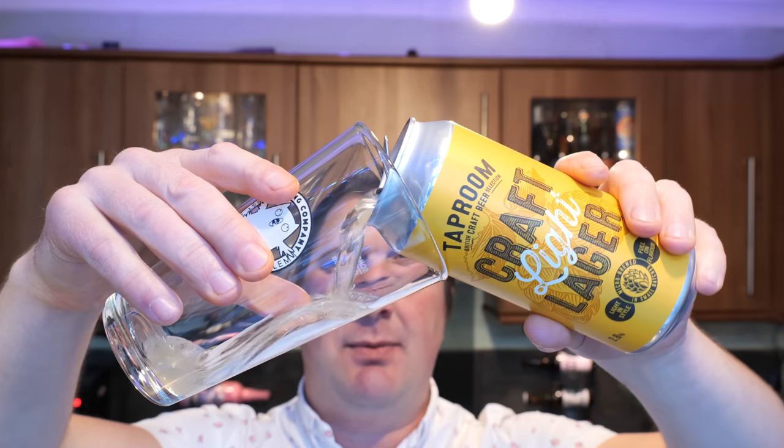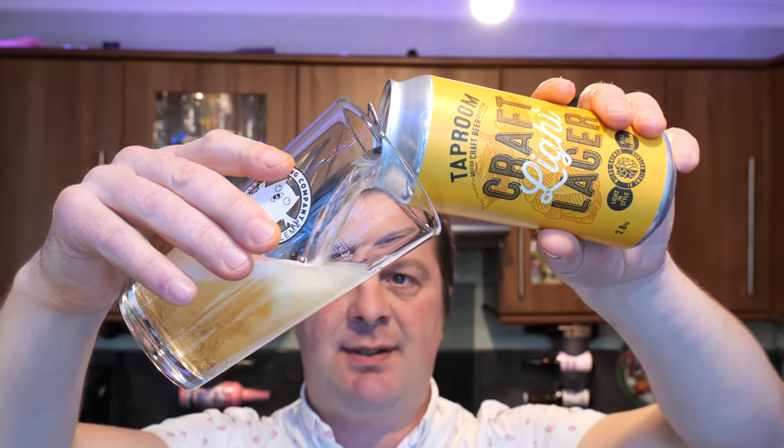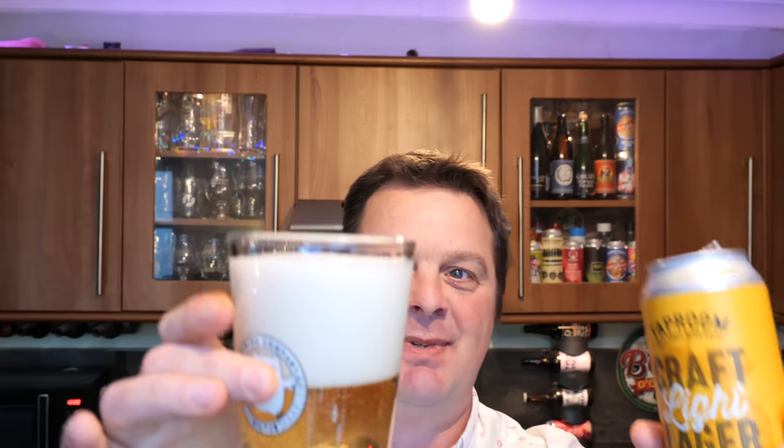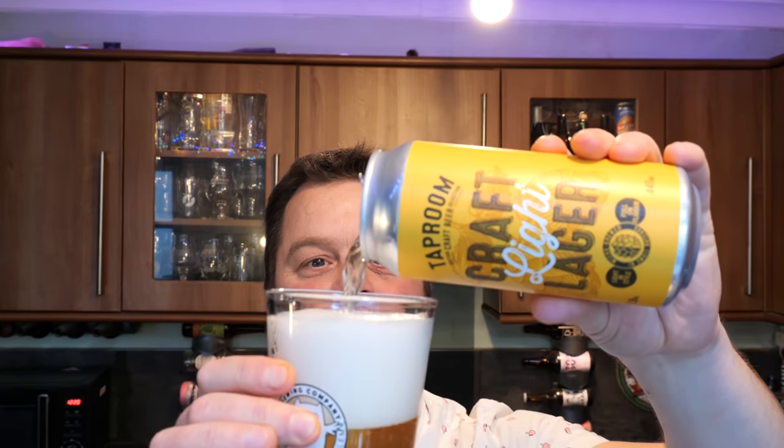£1.20 for the big cans. I think I paid less than a pound for the smaller cans. Blimey, that is a light lager, isn't it? My goodness me, look at that. I hope they haven't spoiled it too much by... I hope they've left some margin.